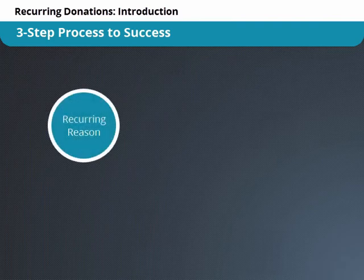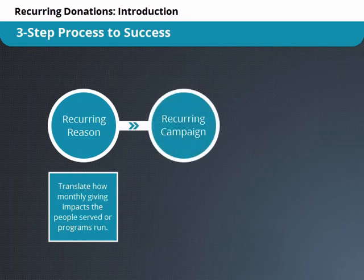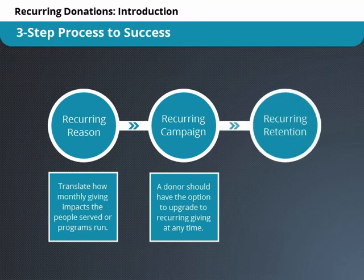You'll want to first define the persuasive reason why a recurring gift makes sense. You'll do this by translating how monthly giving impacts the people served or programs run. Then, you'll need to develop the campaign for promoting recurring giving. Sure, a donor should have the option to upgrade to recurring giving at any time, but it is during the campaign that you focus donors on the recurring reasons. Finally, you'll define the process for retaining your recurring donors.